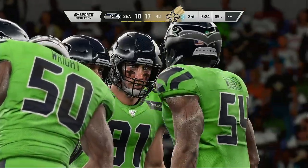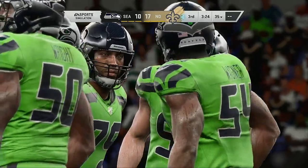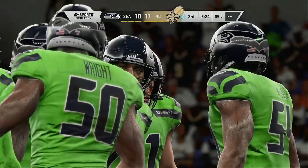But here's the other part. 13 plays, you don't force any mistakes. You don't take the ball away. Maybe that's the way they should look at it.